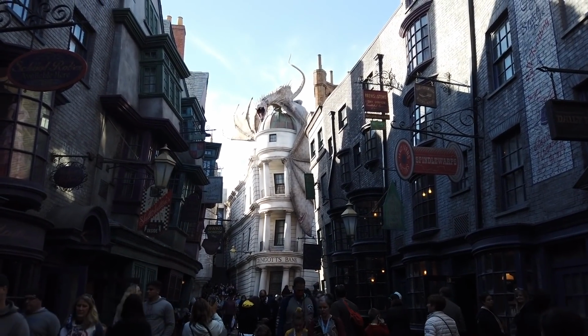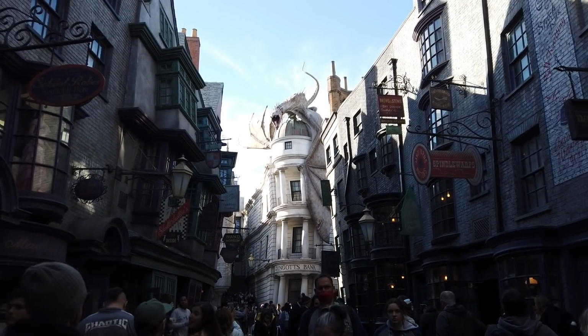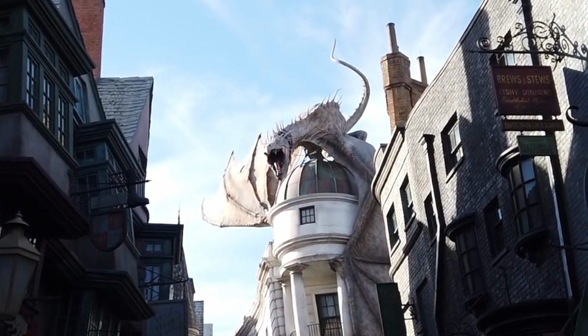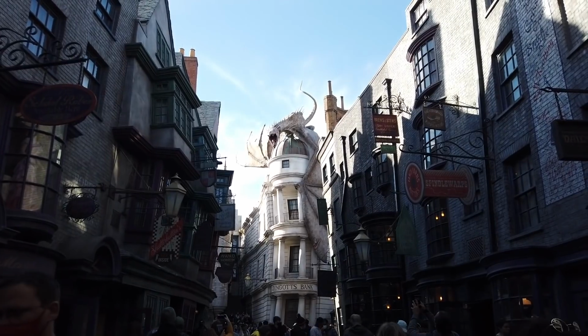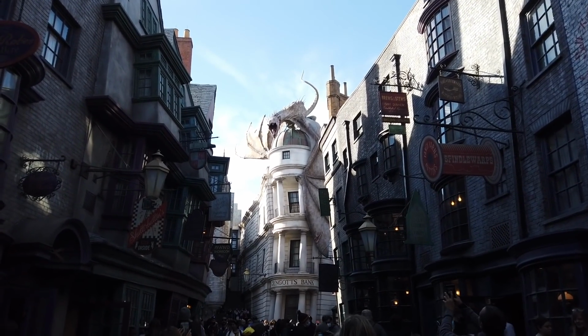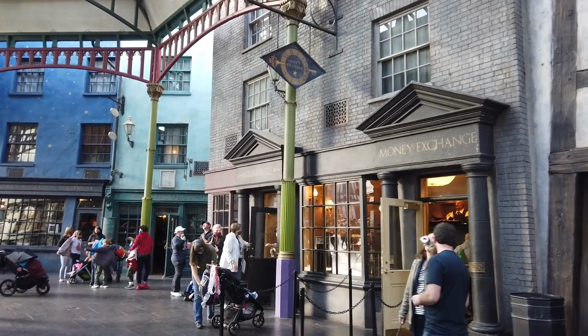But no matter what, make sure you watch the dragon breathe fire. As a pro tip, he breathes fire every 10 minutes on the 10. So on the o'clock, on the 10, on the 20, etc. That's when you can aim to see him. Now, if it's too windy, a weather sensor won't let him blow fire, but otherwise, watch him on the 10s. Have those cameras ready.